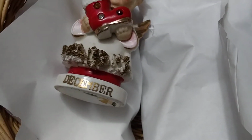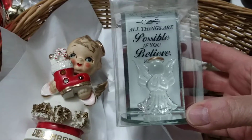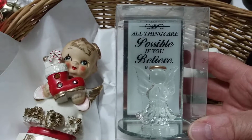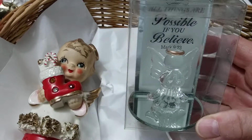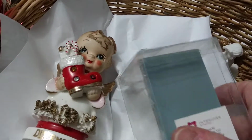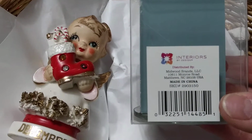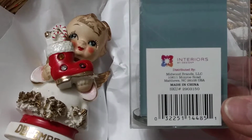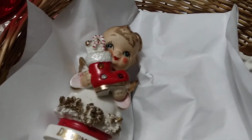Also included was this cute little thing. Little glass angel, all things are possible if you believe. So this is a Bible verse. Let's have a look and see. Again, I have not researched this. So this was made in China, Midwood brands. Who knows, this could be a Dollar Tree item.